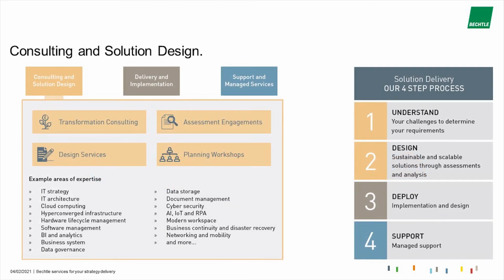So consulting and solutions design, we have a solutions delivery process, what we call our 4-step process. And that starts with understanding. We help people to determine requirements. Then we move on to the designing element, and then obviously we'll talk about step 3 and 4 later: deployment and support and managed services.